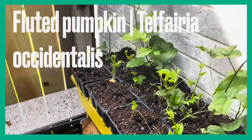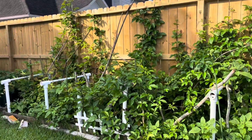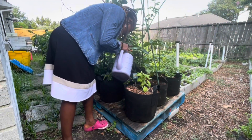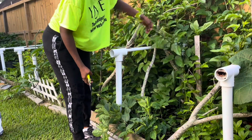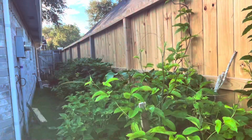And then number 3, my favorite, fluted pumpkin, also known as ugu, also known as okong, obong. This one is a vine, so if you are growing the okong, obong, make sure you have the ability to let it climb somewhere. Otherwise, it's gonna crawl and take over your garden.